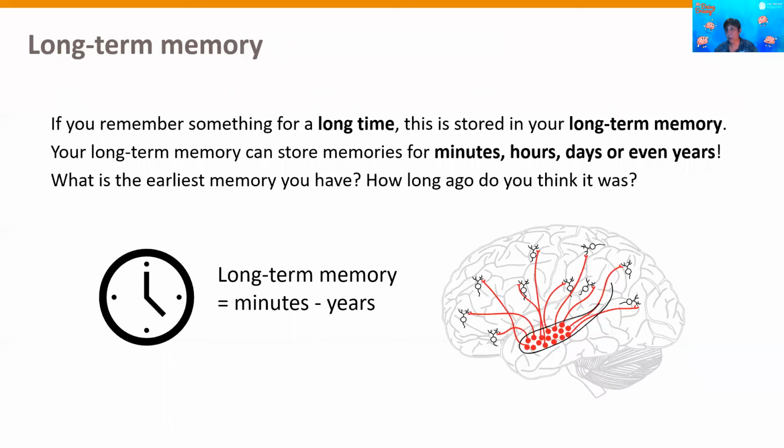Can you remember back when you were 2 years old? Can you remember learning to tie your shoes? Can you remember Christmas when you were 2 years old? Think about how long ago your first memory was. And so these are the memories that get used over and over again, and they become really solid and really persistent, and they stay in your brain for a really long time, sometimes for your whole life.